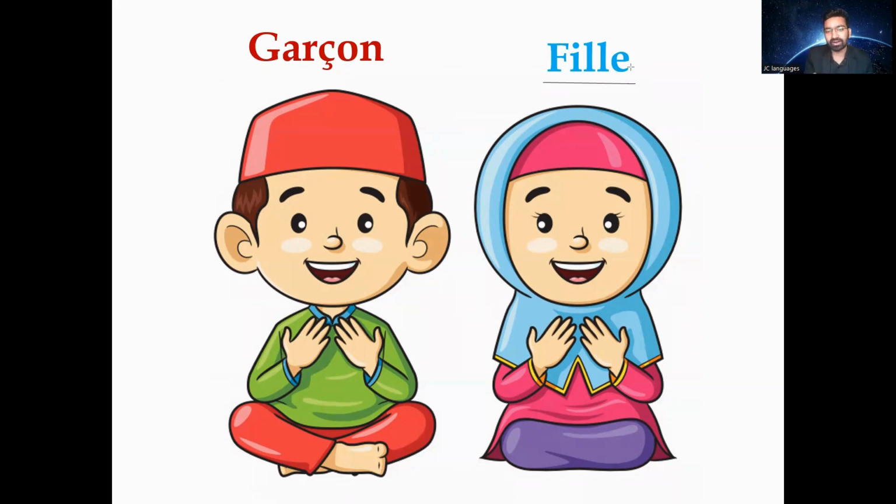Fille for girl and daughter, and boy simply as garçon. Again, you can see ON is there in the end. So what sound am I making? Garçon. Okay, whenever you see there is an accent below the C, it means we have to change the sound to a bit soft side. Okay, garçon for boy, fille for girl as well as daughter. Garçon, fille.